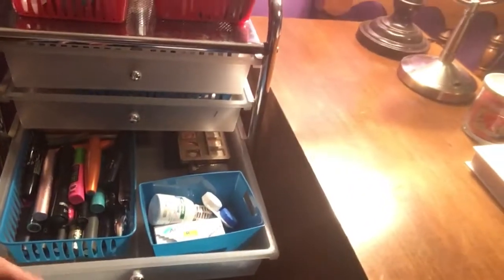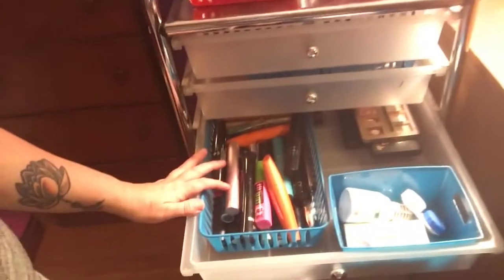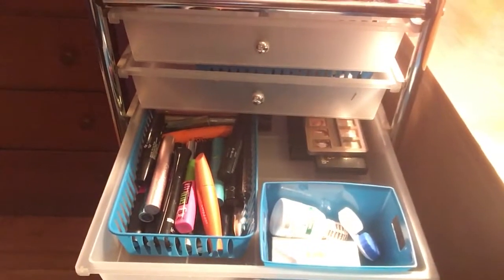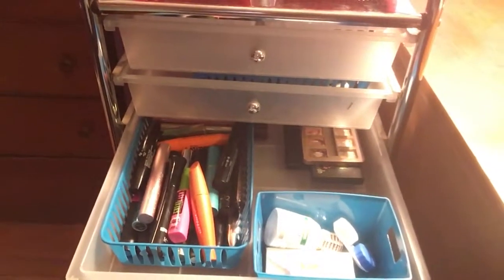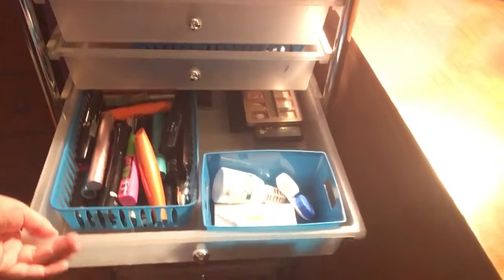And then this drawer, I keep my contacts in, and this is mascaras that I still need to test out. I keep the ones that I'm using currently up on my dresser or on my vanity. And back there, there's palettes that Popeye has broke that I'm trying to fix.